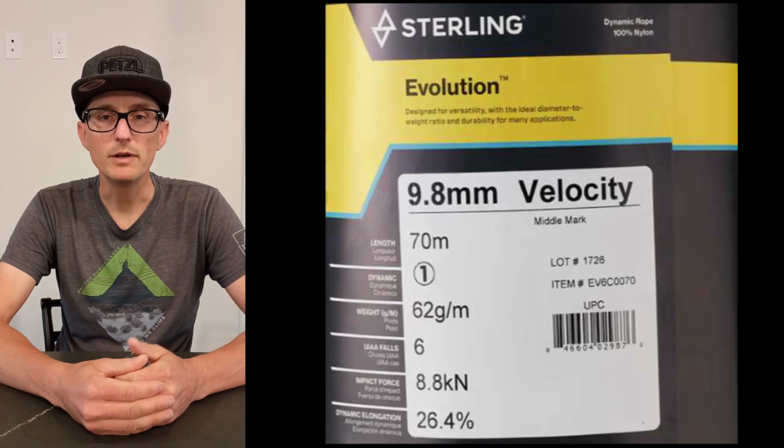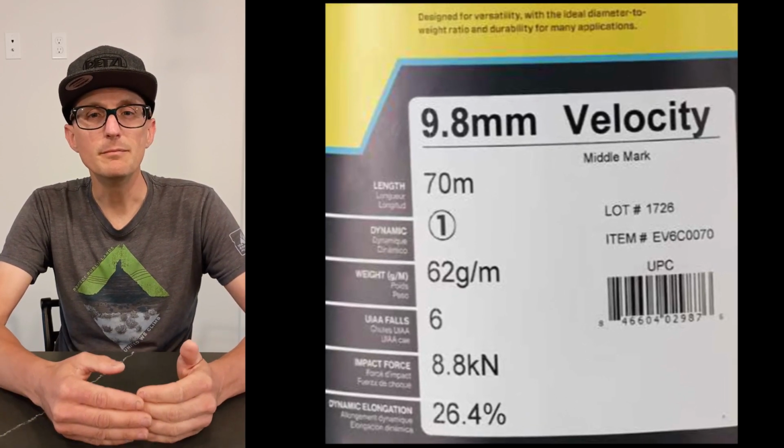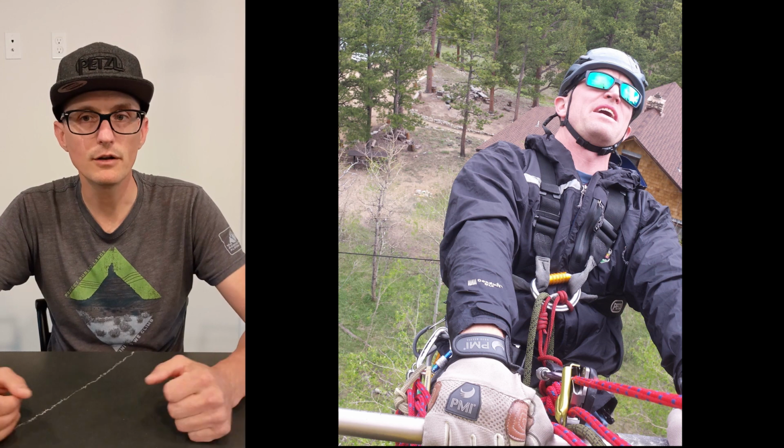Now, this idea is nothing new for rock climbers. In recreational climbing, we use stretchy ropes to limit forces. But in rope rescue, we also need to minimize stopping distance. Dropping 15 or 20 feet due to dynamic elongation with a loaded litter in your lap is simply not a safe option in a complex cliffside environment. So if we can't use rope stretch to absorb force, what can we use?